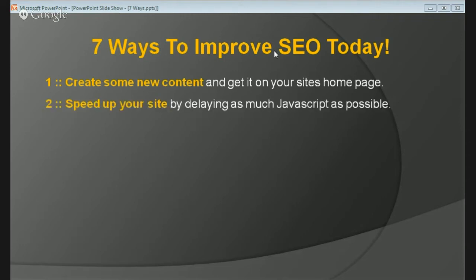Okay, number 2, speed up your site as much as humanly possible. Google's algorithm rewards sites that have low page load times. And one of the ways you can do that is by delaying the loading of JavaScript and other scripting elements on your page. So you delay them so that the page is rendered, people can actually see it, and then any JavaScript that's required for fancy interactions or submitting forms or those kinds of things, the kind of JavaScript that doesn't affect the way the page is actually rendered, have that loaded after the page is rendered and visible to the user.